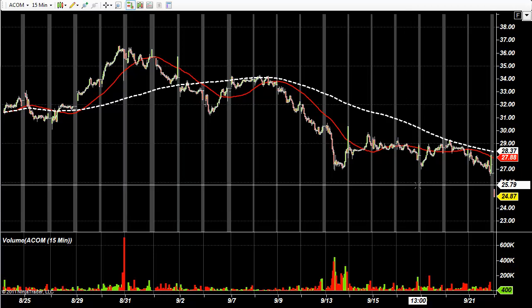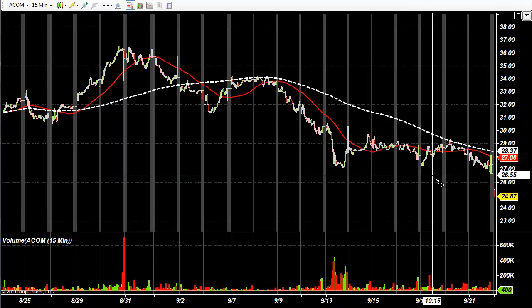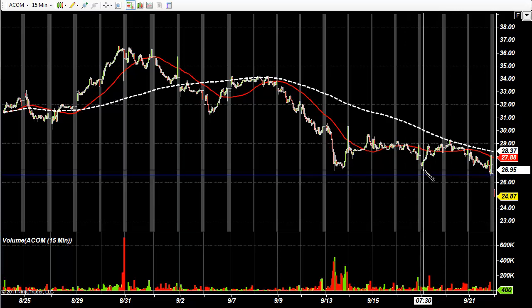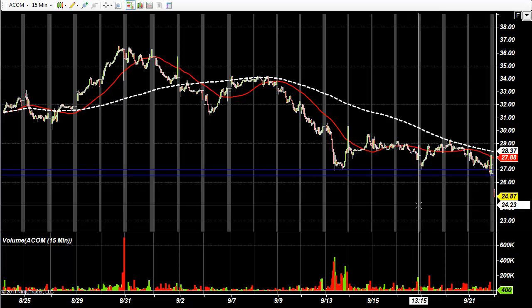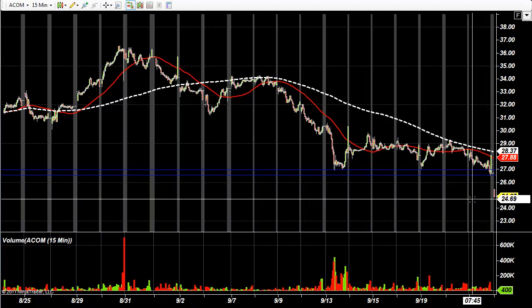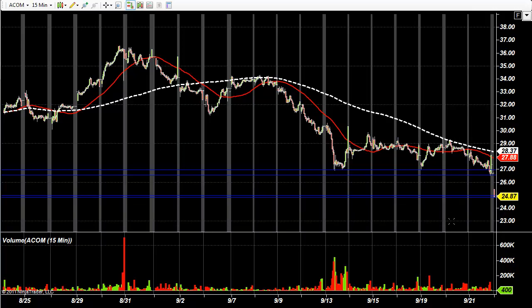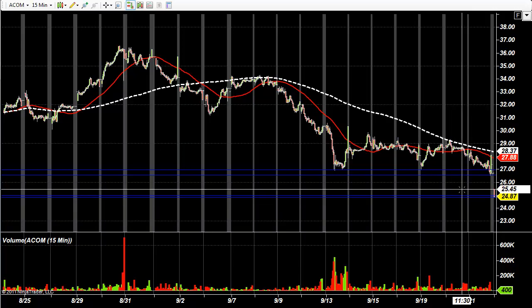And next we have ACOM. See the support level here. Actually the lows were around 26.50 and then broke through those and ended yesterday's session around 27. And we're gapping down to about 24.87 is the last, so right around that 25 mark. I'm going to watch for that open. This may bounce a little bit.